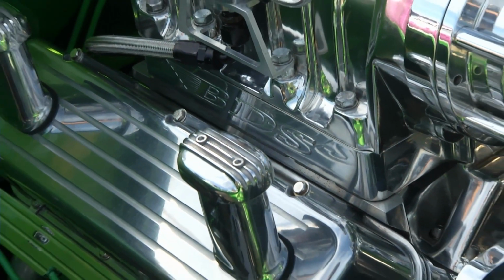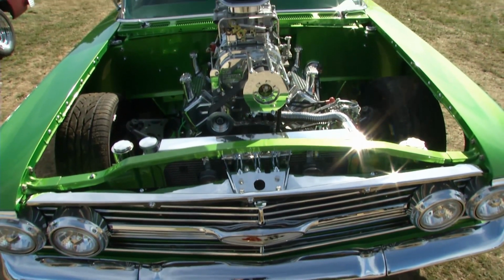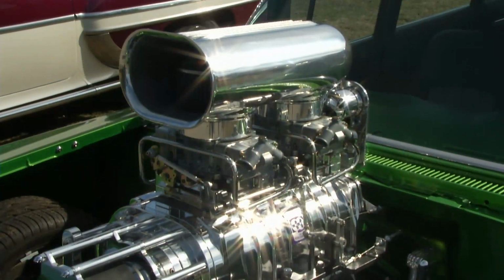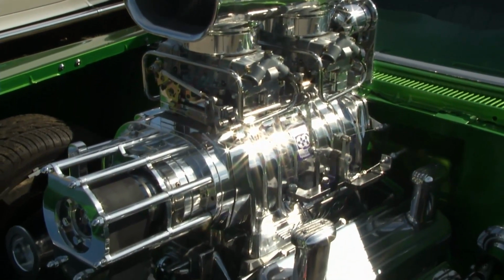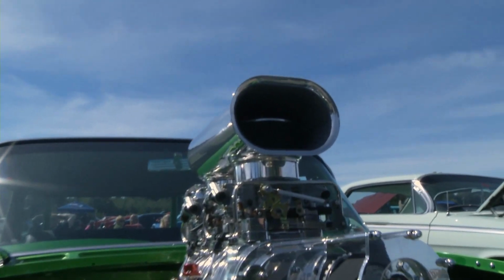Motor-wise, I'm going to take a guess. I saw that it was a BDS blower and manifold, so that's kind of keeping it local, but I'm going to guess that it's probably a pretty simple percentage. It is. That was built by Big Al's Toy Box out of Connecticut. That's a Big Al's 468 stage 4 motor with a 871 and twin 950s.